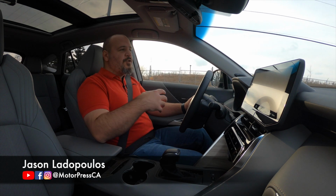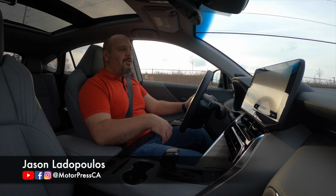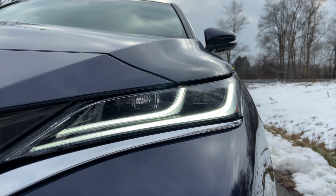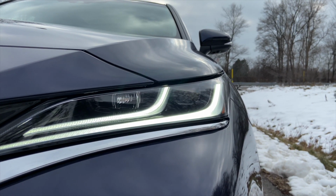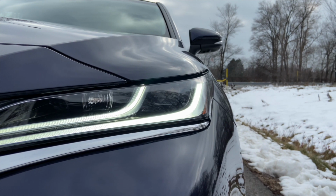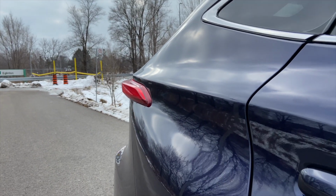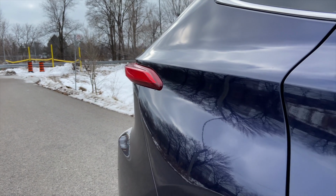I mean, it's so striking to look at. I'm really surprised that Toyota made it a Toyota and not a Lexus. It could very easily be a Lexus. It has the new age face, which is very similar to the current Toyota Camry or Sienna. It has intensely sculptured sides, which is really what makes it look very Lexus-y.